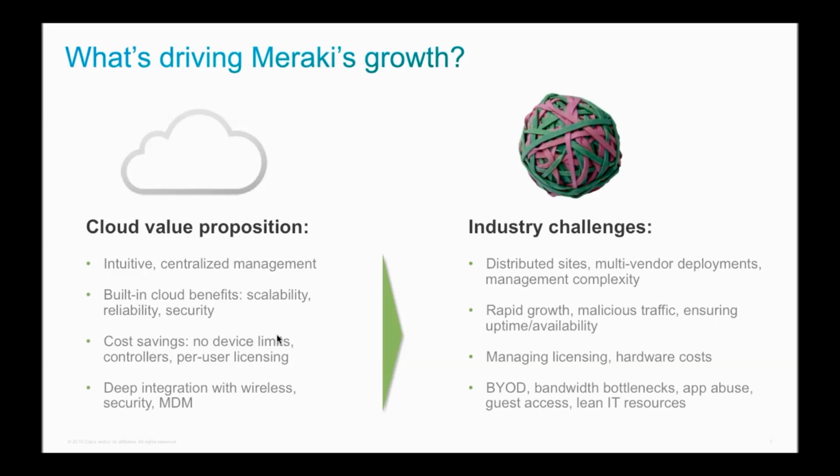Some of the challenges that we're seeing in the industry today are that folks are dealing with multi-vendor deployments that increase management complexity. They have to roll out UTM boxes and networking gear to distributed sites perhaps.